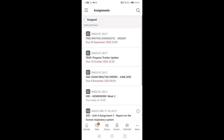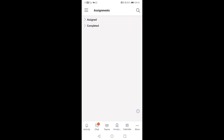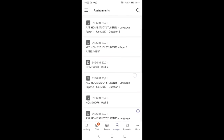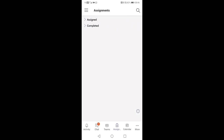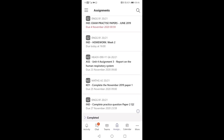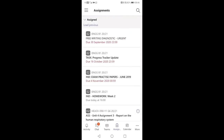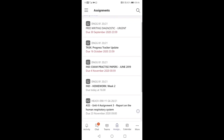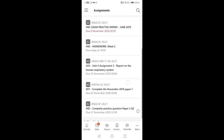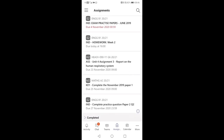And here you can see there are two drop-down menus, one called Assigned and one called Completed. So Completed will show you a list of work which has already been handed in, but most importantly is the Assigned. And if you click on this, it will show you all work that has been set for the student. We can see here that some are overdue and some have deadlines that are up and coming. Now when you look at these ones, you can see that the enrolment, the subject, is there in the heading, as well as the name of the work and the due date.